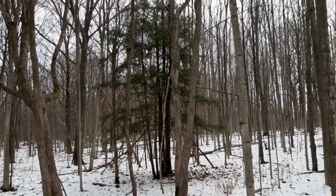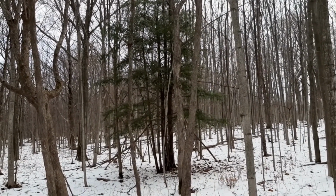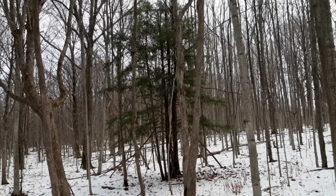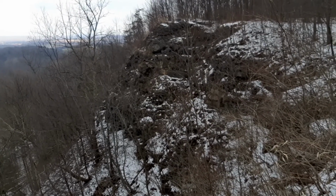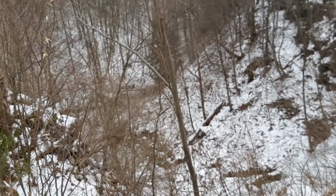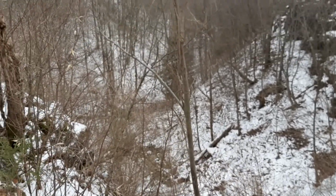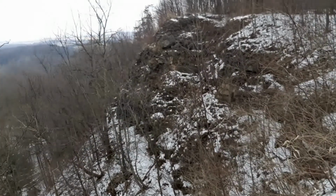A couple of very lonely pine trees. Most of these seem to be deciduous, so you usually think you'd see more pines up here, but these have been the first two I've seen that I remember. That's kind of a neat rock formation there. You can see where people would stand on the top of that and look down into the valley. People have fallen in there because, well, you know, people aren't always very bright. But anyways, this was something neat. I thought I'd show it to you.